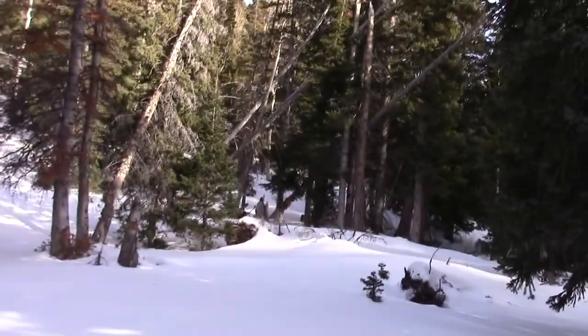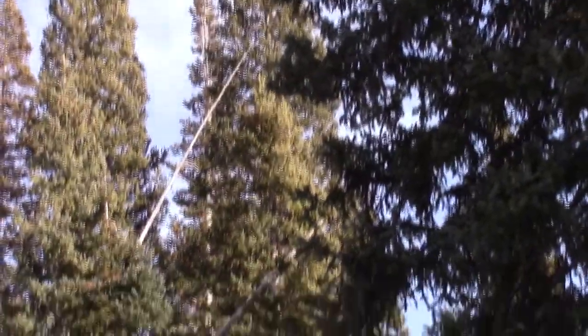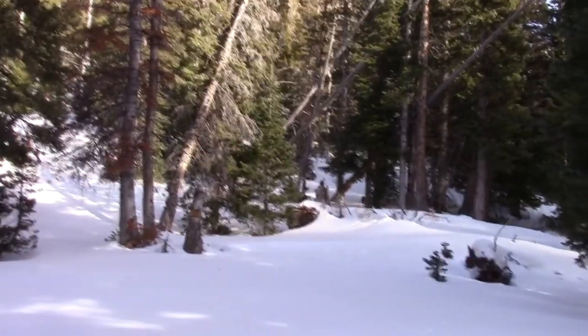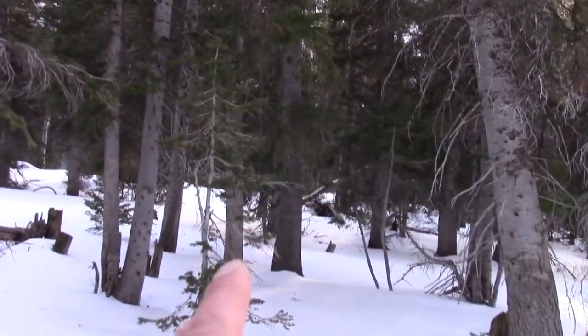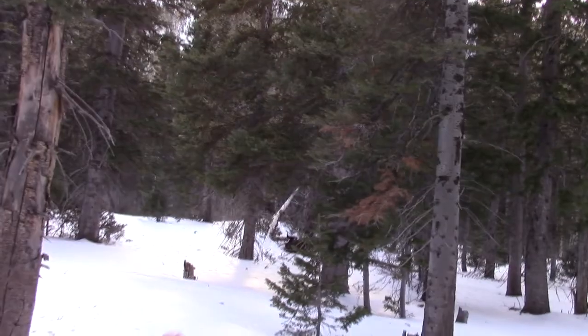And if we come over here, snowbank. We have several leans that are trending this way. In addition, there's some other random leans over here going the same way, basically. Got this thing propped up on this stump, and that one over there, all heading the same basic direction.